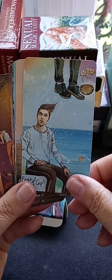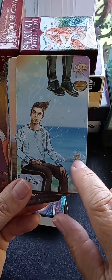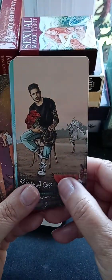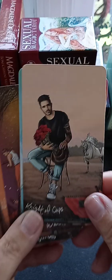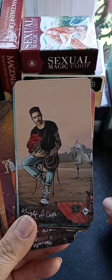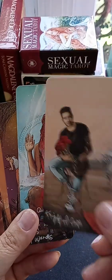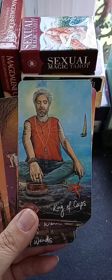Page of Cups. Look at that. Two hands making that heart. Interesting. Knight of Cups. Oh, he does have his horse waiting in the background. He looks like that singer. Oh, who's the judge on The Voice? I can't remember. Adam something. Yeah. Queen of Cups. King of Cups.